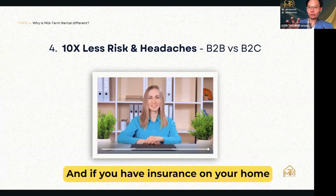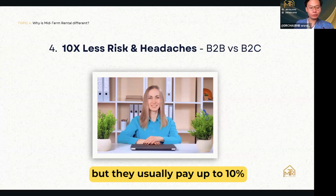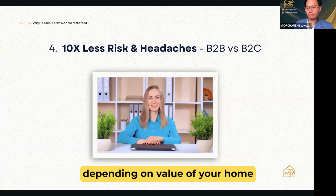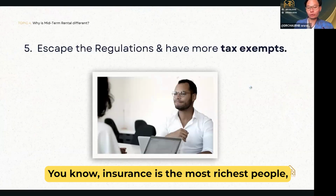And if you have insurance on your home and your home gets damaged, they are obligated to pay a lot for housing. Most people don't know this, but they usually pay up to 10% of the value of your home, which could be like 50,000 to even 100,000 or 200,000, depending on the value of your home. You're never going to use that, okay? It's very rare that somebody actually uses that. So that's why there's plenty of money in the insurance industry. Insurance people are the richest people, right?